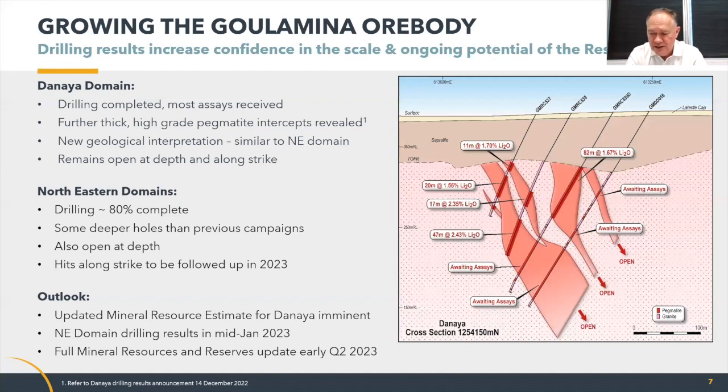In 2023, our attention will switch to the northeast domain where 80% of the resource is located. Again, drilling is well advanced, assays are starting to come through, and we'll have those results, the first results, probably in the middle of January. We continue to expect great news flow and positive results coming out of the drilling program.